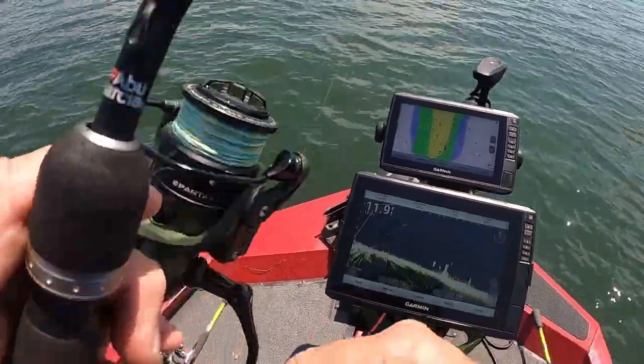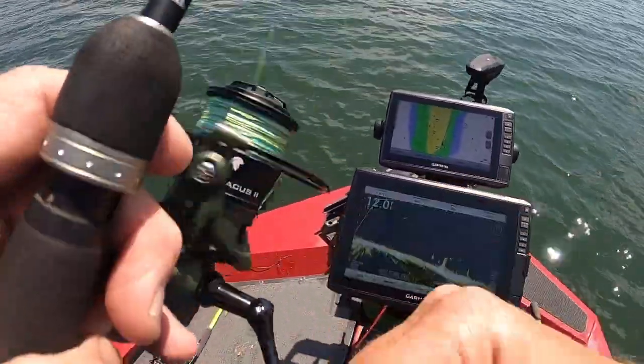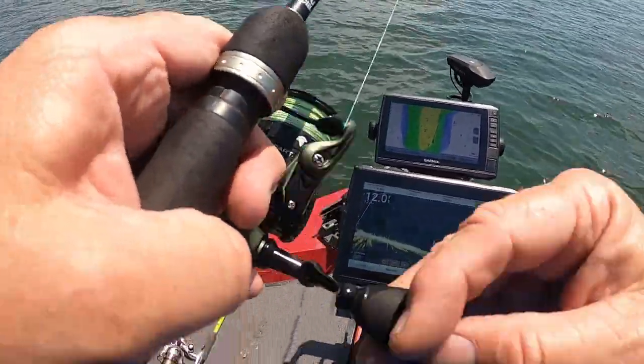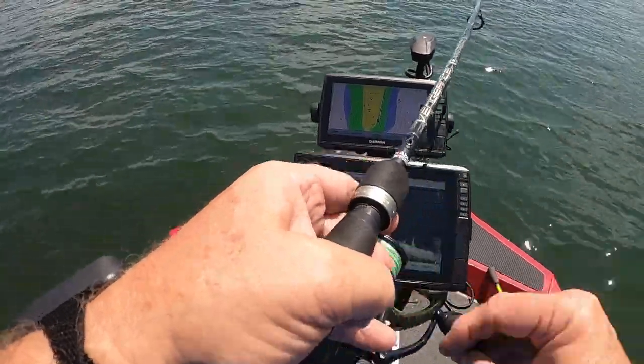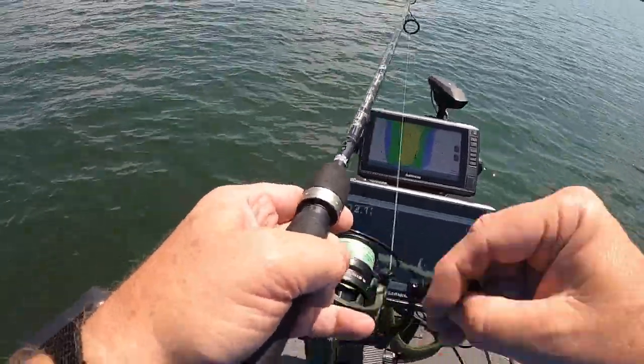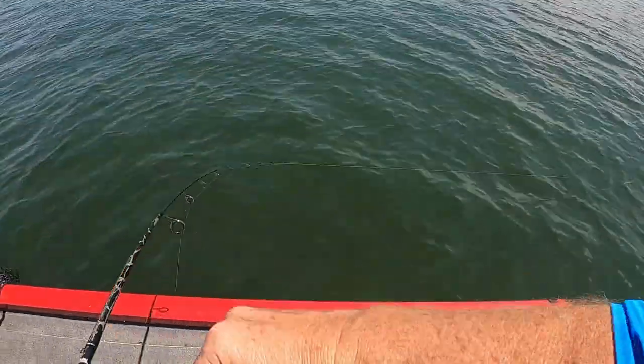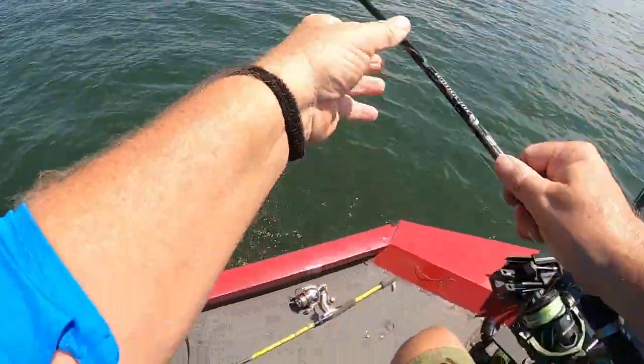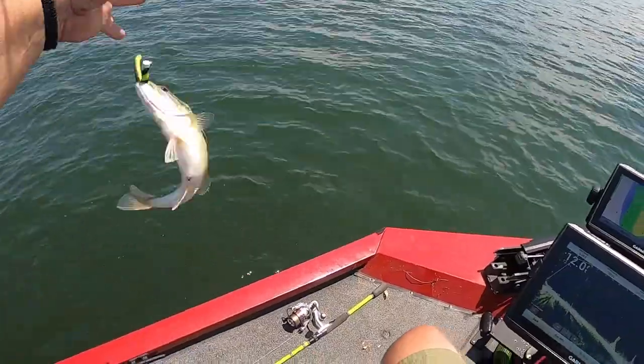And the lure, I see it bouncing. Oh, the fish is on, he's on there. Oh, he had it, it's going back. Yeah, he's on there. But let's see what we got here, a little small bass. He ain't no size, but he wanted that Ned rig.